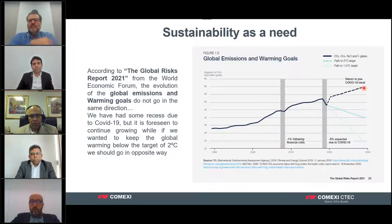If we want to go below the target of 2 degrees that was expected, or is our desire, we should go in this way. So we are going in the opposite way. If we want to keep between 1.5, it is still more strict. So it's clear that there is something we need to do in terms of sustainability.